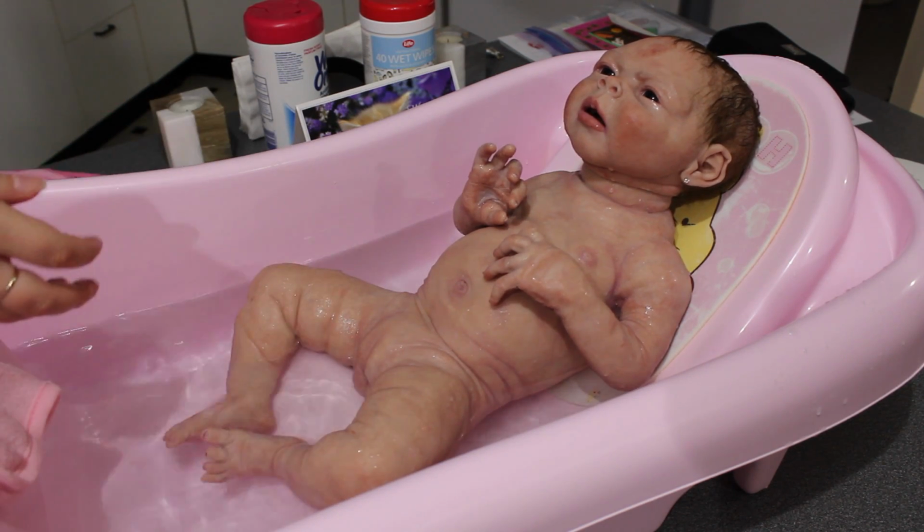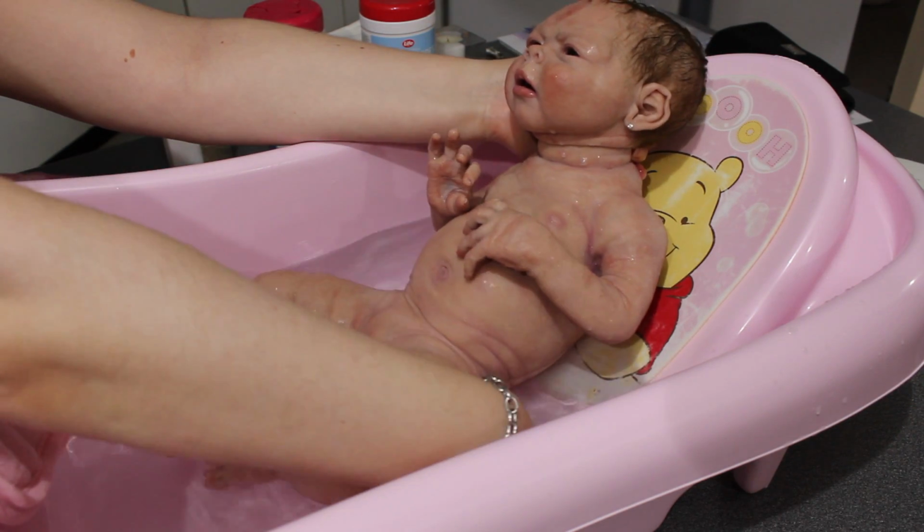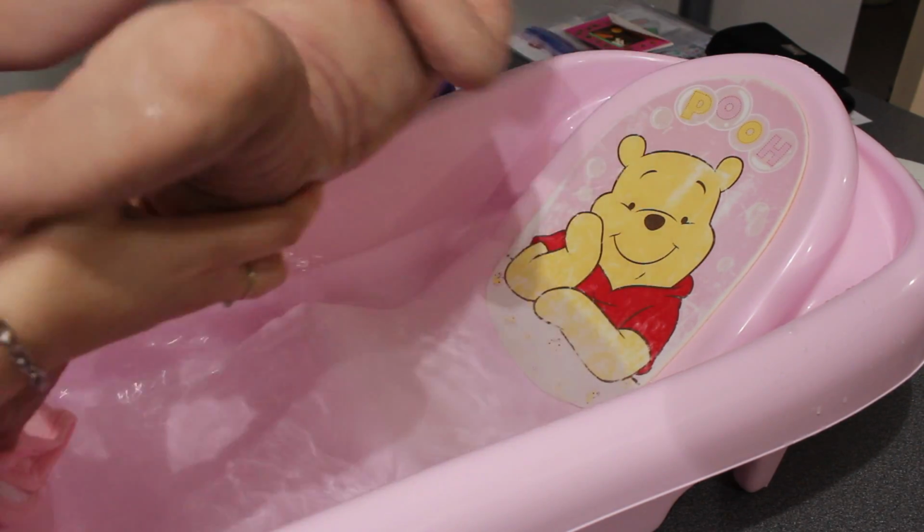Okay, little missy, here we go. It's a little bit of an awkward angle for me to lift her up because she's so heavy.